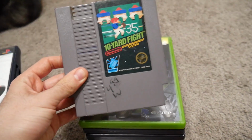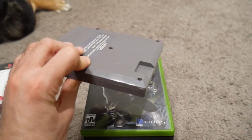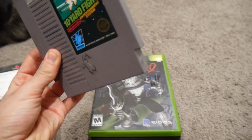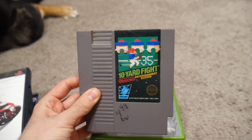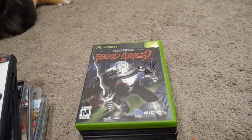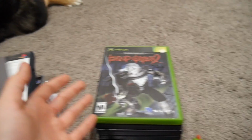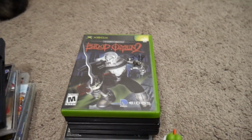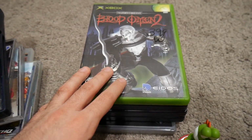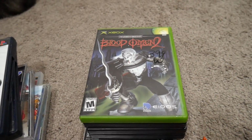This is kind of to show you all the area I'm in as well. Typically, cartridge-based games, just because it's a cartridge and oh my god, it's Nintendo and it says Nintendo, they're a little more valuable. So this is $5. This is $4, because it looks newer, so it's not as antique-y, I guess. But anyways, with Blood Omen 2 here, I very much enjoyed this game. I've still never finished it. I need to actually play through this game and finish it up.